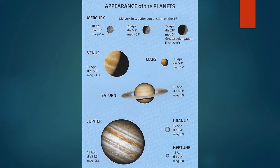The thing to note with Saturn is just how close its rings are getting. And in 2025, the ring should be edge on to us as we pass through the ring plane. So over the next couple of years, you can expect that ring to get narrower and narrower.